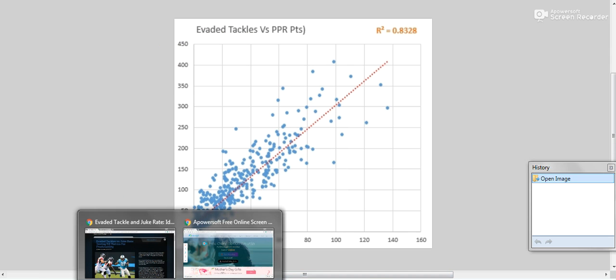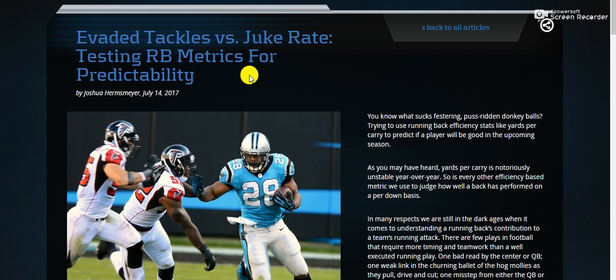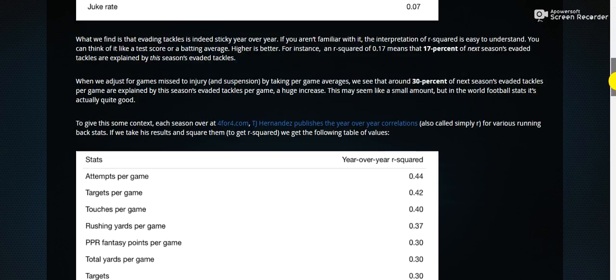Now, this is all said, and said better, by someone much smarter than me: Joshua Hermsmeyer from ayards.com, the creator of ayards.com as well as efficiency metrics like Bracer and Pacer, and you already know who he is. I'm going to shut up. But he wrote an article last year on Player Profiler, and he tested evaded tackles per game and juke rate, and put all the numbers up here.